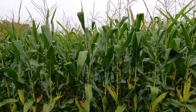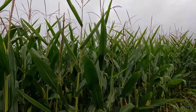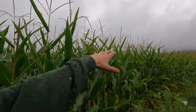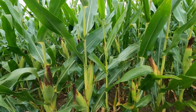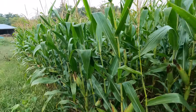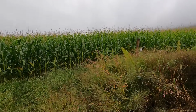So here it is. It's not terribly tall, but it's probably pushing 7-8 foot in places. Get on in there away from the outside, I'm sure it's a lot better, but decent size ears. Most stalks have two ears on them. It's really green, as you can see. It really hasn't started dying off yet. The first stuff that we planted looks pretty similar to that. I mean, it's starting to go the other way, but it's not hurting anything, that's for sure.